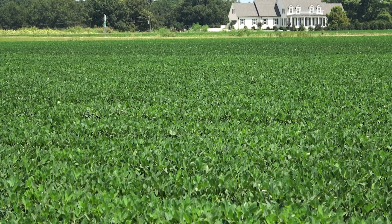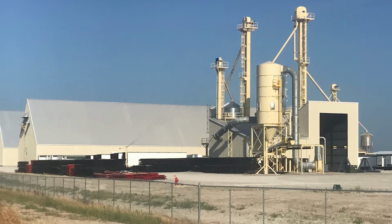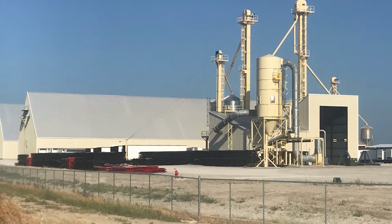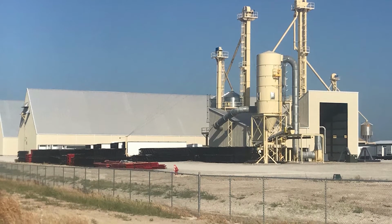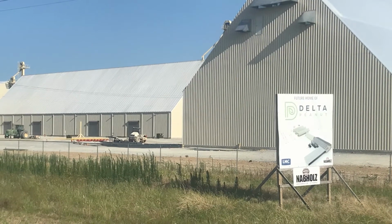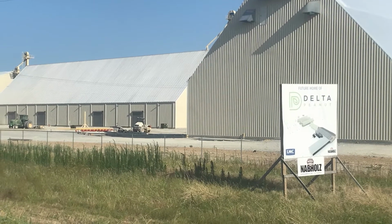Well, you've got to have buying points. You've got to have what we are now going to talk about, our own in-state shelling facility. We've had to ship our peanuts out of state to be shelled in the past, but now we've got a facility that's just about to get underway up in Jonesboro. Talk about that.